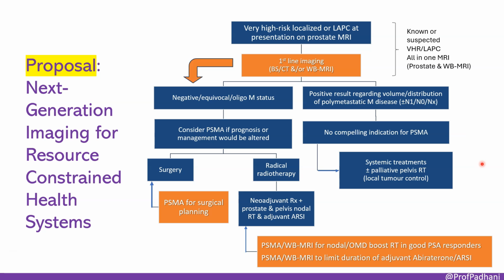On the other hand, if you have negative, equivocal, or oligometastatic disease on conventional imaging, you may want to consider PSMA PET-CT if the prognosis or management would be altered. For example, if you're going to use surgery with pelvic nodal dissections, then PSMA would be justifiable to expand the surgical field. Suppose you were going to opt for radiotherapy with radical intent. In that case, you might do PSMA CT scans to look for involved nodes or oligometastases for future boost radiotherapy in case of a good PSA response to neoadjuvant treatment. PSMA PET would also be justifiable in improving confidence and limiting the duration of adjuvant hormonal treatments.